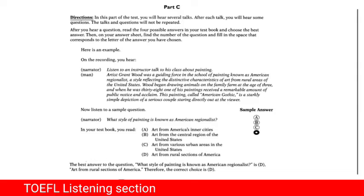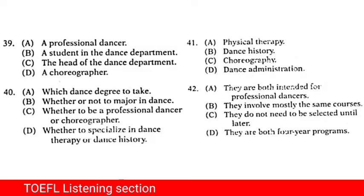The best answer to the question, what style of painting is known as American Regionalist, is D. Art from rural sections of America. Therefore, the correct choice is D. Now we will begin Part C with the first talk. Questions 39 through 42. Listen to a talk to university students.